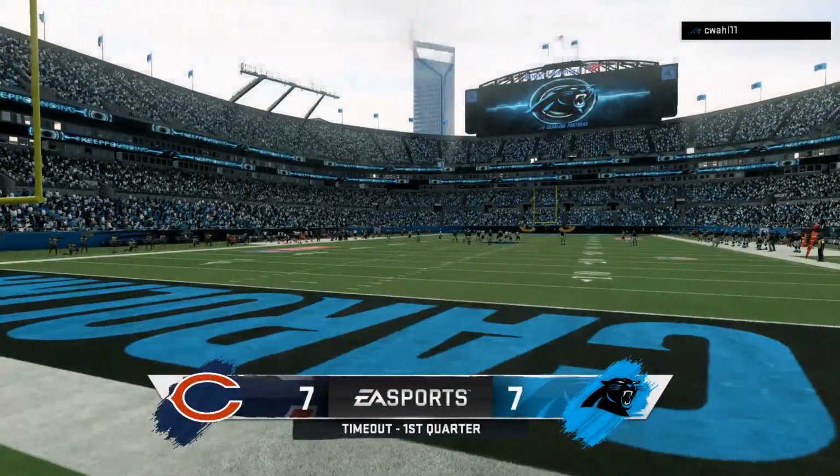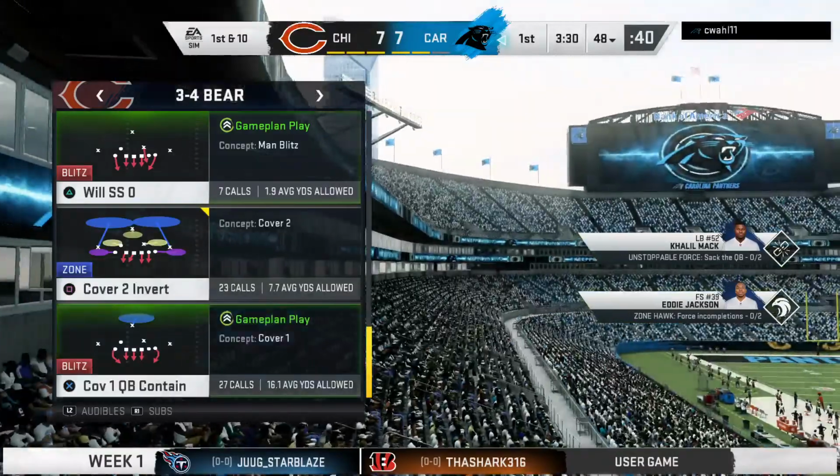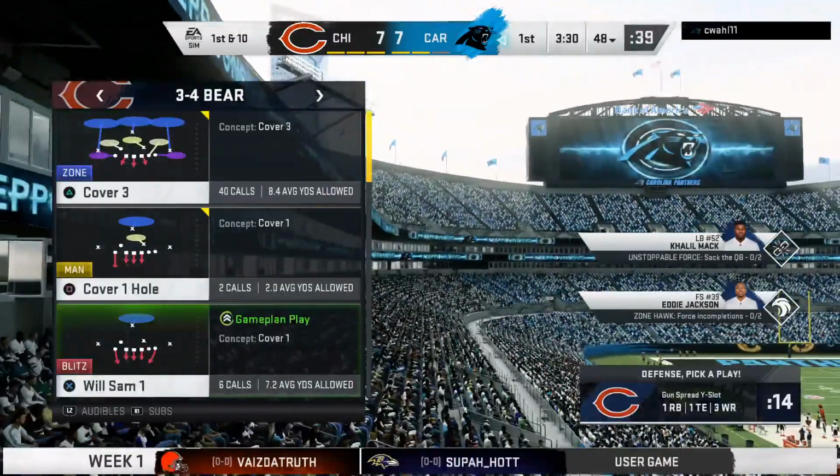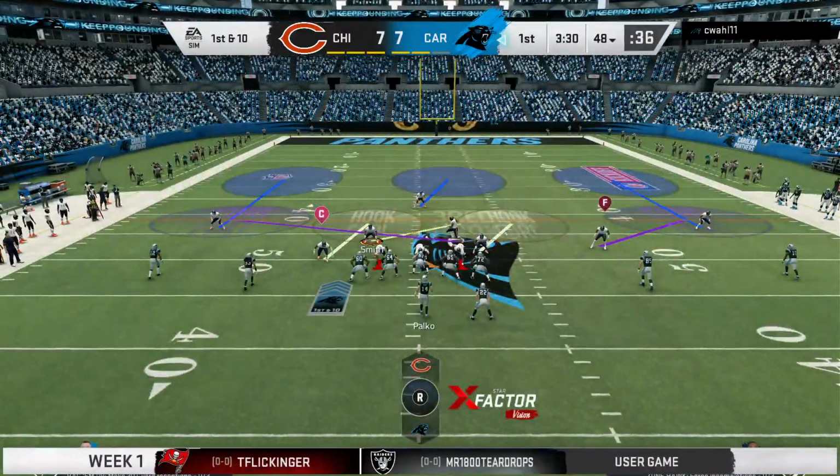Now with the play clock down to 2, we're going to get a timeout here. They'll have 2 remaining as we step aside here in this first quarter. 2 first downs have them up near midfield now on 1st and 10.